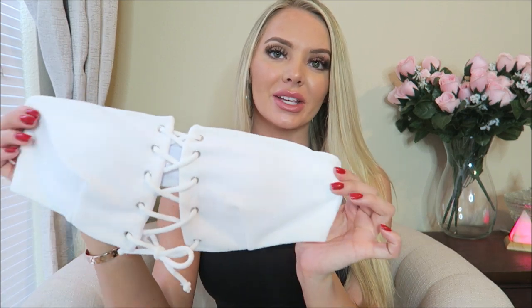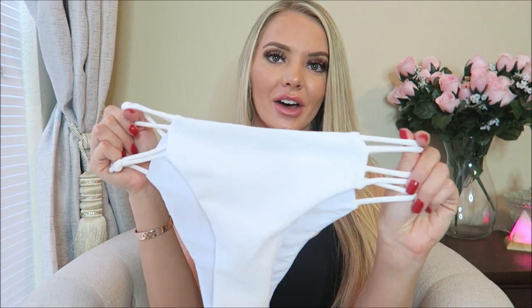Next, I picked up this really pretty white swimsuit, and this is also a set. The front is all lace up, and the bottoms have cute little ties on the side. I feel like a white swimsuit is essential for every girl, and they look so good on. They just make your tan pop as well. Either a bright color or white just looks so flattering.